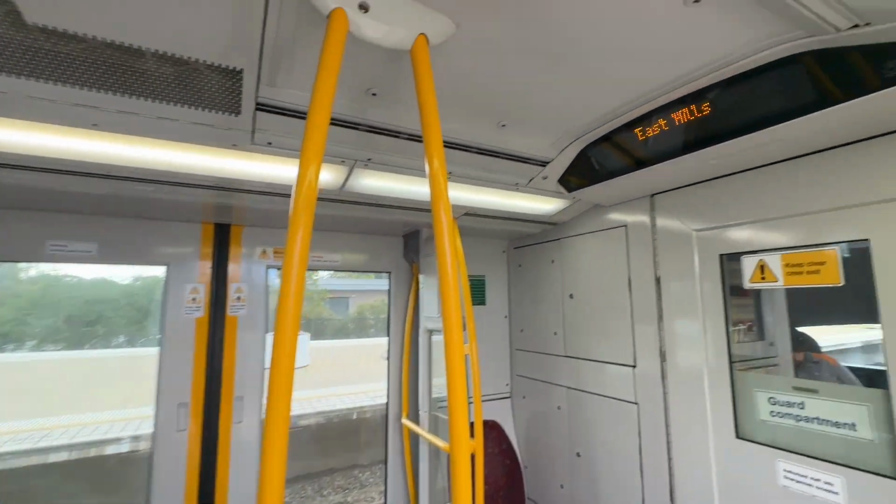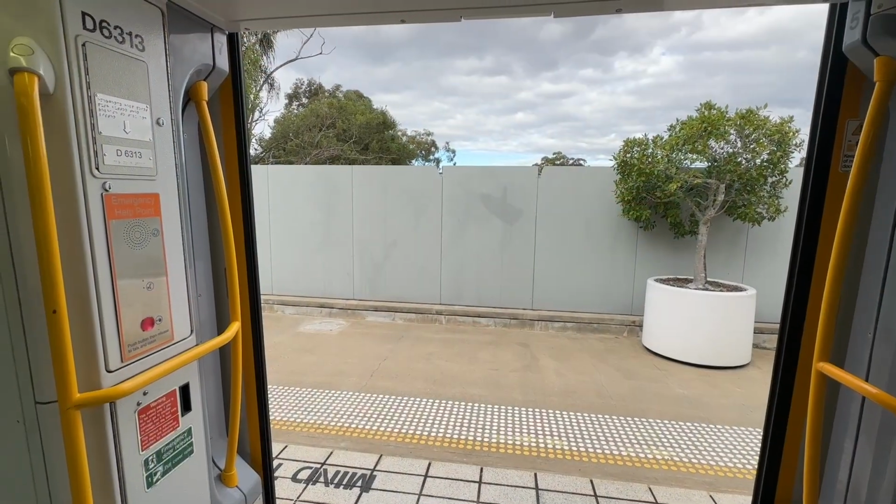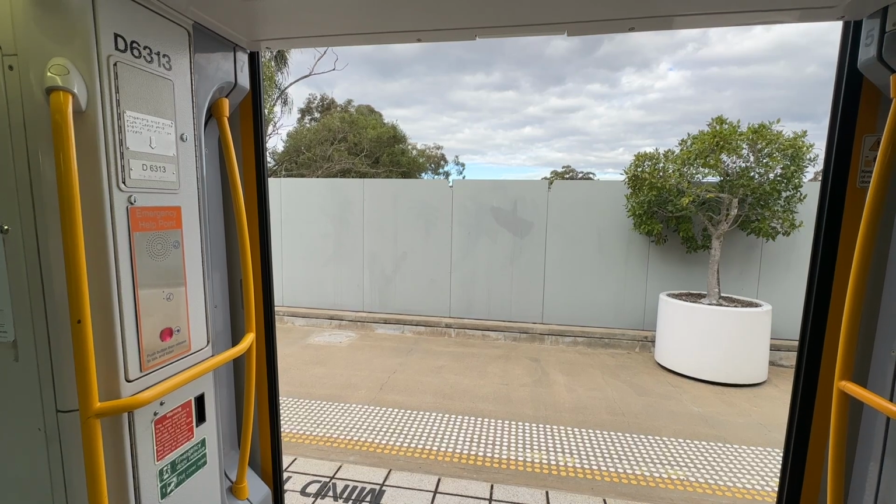This station is East Hills. Please mind the gap between the train. Doors closing. Please stand clear.